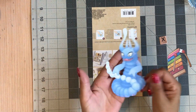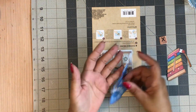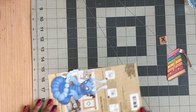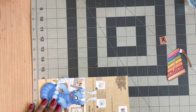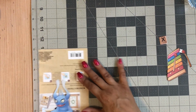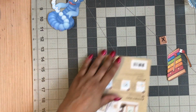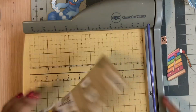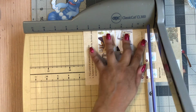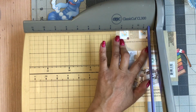To me, he looks like a sea creature. I don't know. Xyster? I don't know. But we're going with it. So let's cut this down. Let's make it about 6.5 by 3.5 to be able to fit him in there. I mean, as weird looking as he is, he's kind of cute. 6.5 by 3.5.